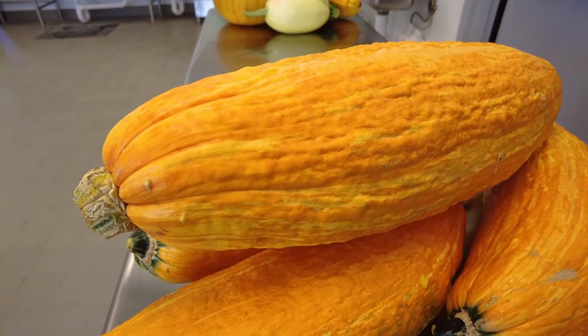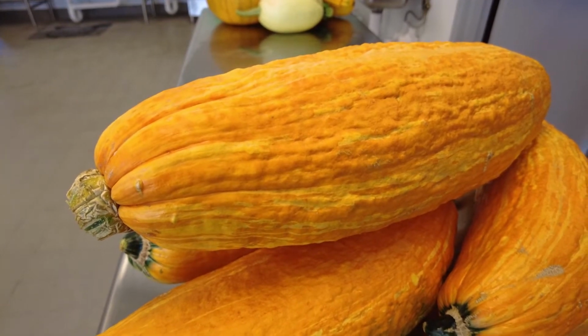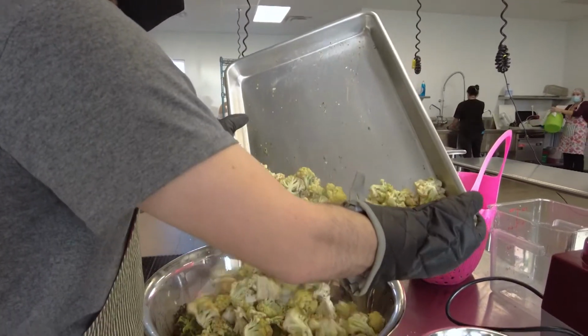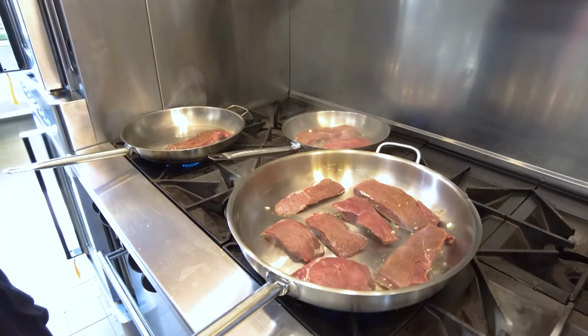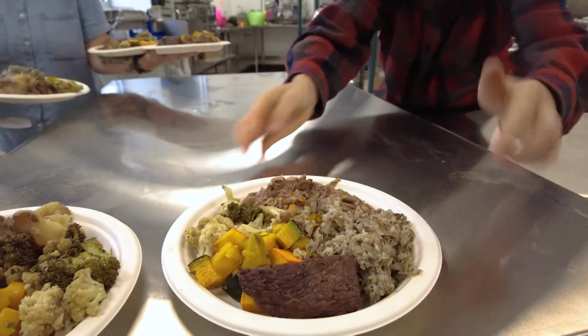Squash, we did like a squash medley because they have so many different types of squash in the garden. So we just cut them all up and roasted them together so people could get a taste of different types of squash. Broccoli and cauliflower blend. Oh, and the moose steaks. We planned for 100 people. It was a lot of work.